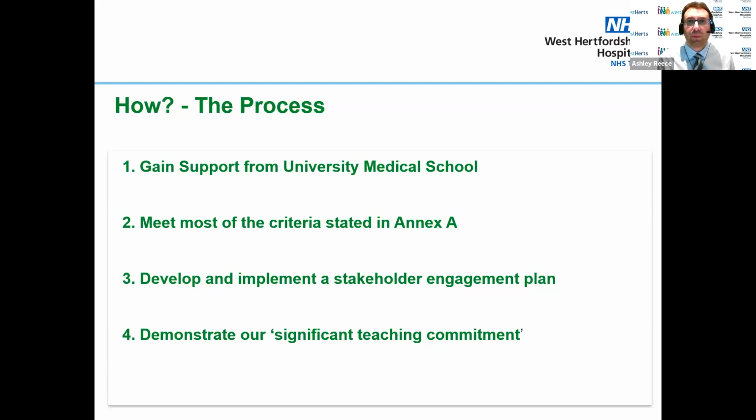There is in the University Hospital Association document that I showed you earlier on an Annex A that details a list, really a checklist, of what we need to demonstrate to show we have a significant teaching commitment. Some of which we do already, much of which we can put in place. And those are the very specific aspects of having learners in the institution that we need to uphold. Things like educational supervision, the physical area being appropriate for learners, space for the learners to leave their personal belongings, and space to be able to teach the learners. Those are things that we generally have in place, and the Annex A is more or less taken care of.